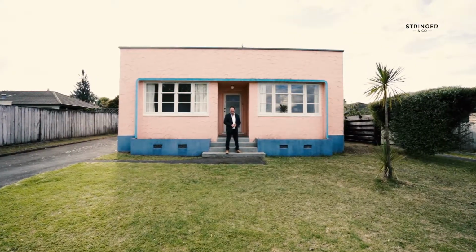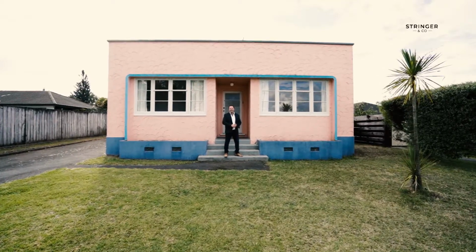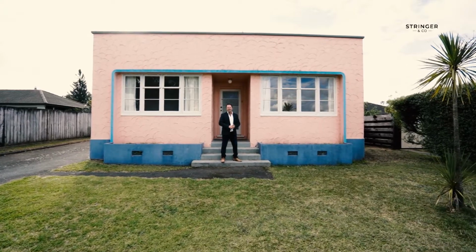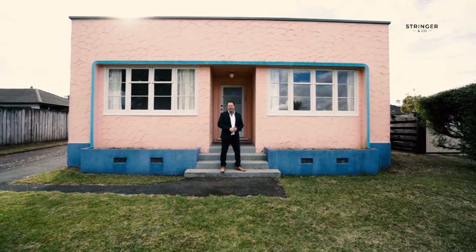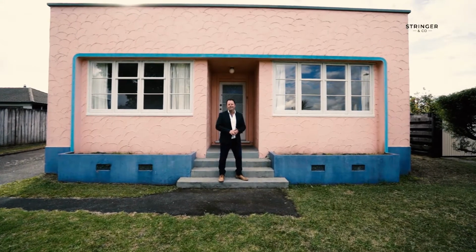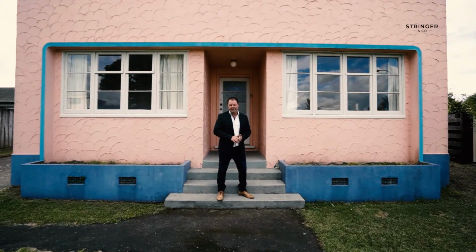With the Tauranga property market still red hot at the moment, this is an opportunity not to be missed. Pretty in Pink, this 1930s classic, is ready for you to move straight on in and renovate over time, or roll up your sleeves and renovate to your heart's content. Close to the CBD and located in the avenues of Tauranga, this property is red hot and priced to sell. Welcome to number 9, Howell Place.